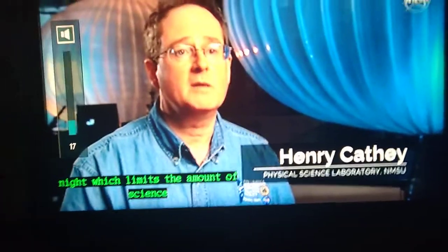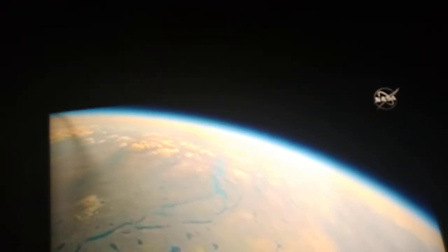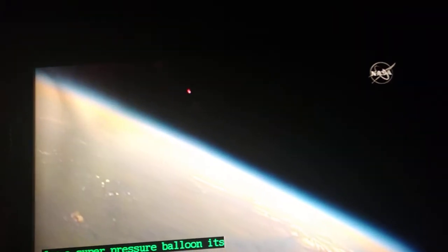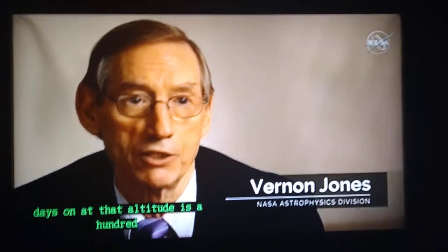Which limits the amount of science returned for some science. Wait, there's the curve. That's so realistic, ain't it? For the superpressure balloon, if you go a 100-day flight, which is what our ambition is for a superpressure balloon, and now it's flat. Space mission science. It's 100 days at that altitude.